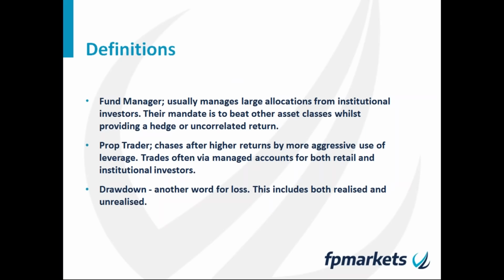For the purposes of this webinar, I'm differentiating between a fund manager type and a prop trader type. Now, the fund manager type, I've written it out here. So usually manages large allocations from institutional investors with a mandate to beat other classes whilst providing a hedge or uncorrelated return. Typically speaking, they are less active traders. They could be multi-manager traders. The volatility of returns will be low, so they're not taking very high risk. So a different profile from a fund manager to a typical prop trader.